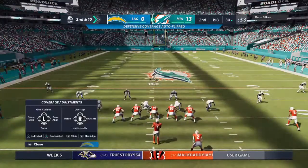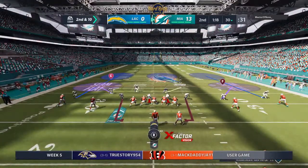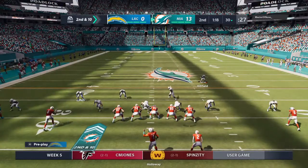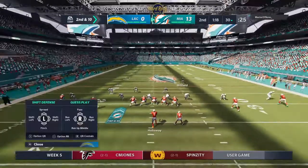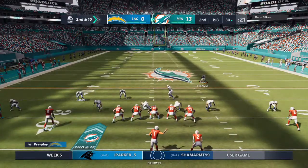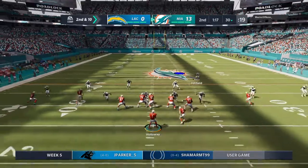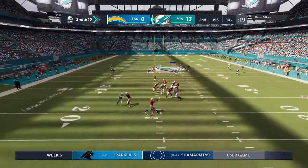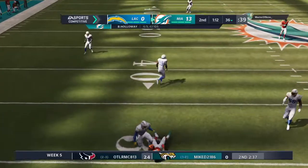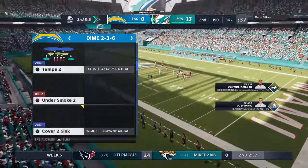Ball on the 30 as they come up 2nd and 10. They're running it. Throwing again. Holloway. He'll get this into the hands of Breida. 5 yards. Now it's 3rd and 5.